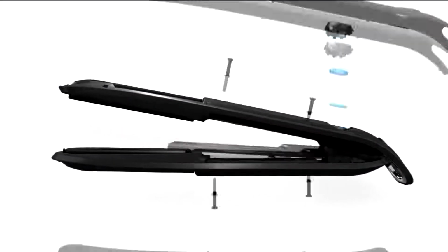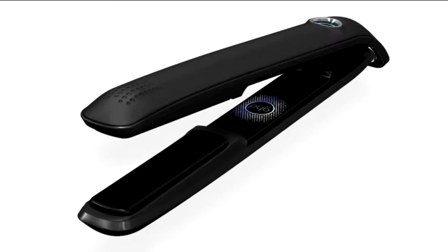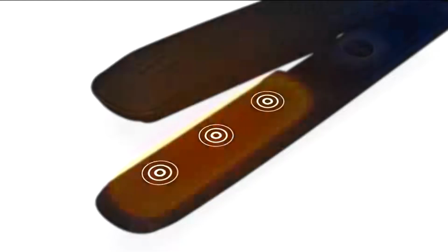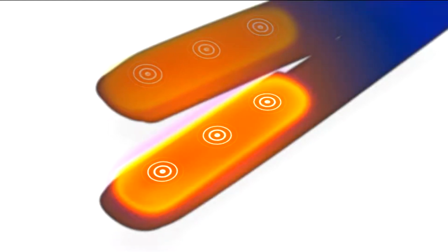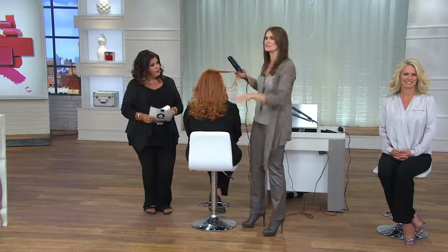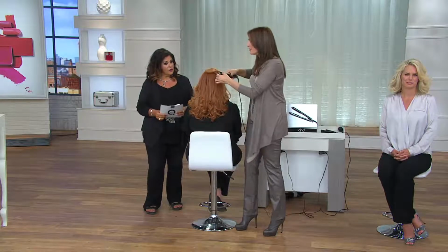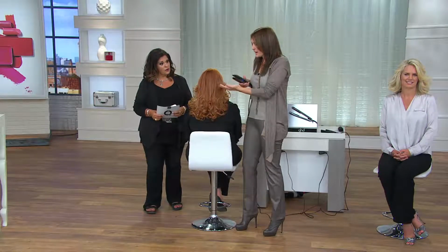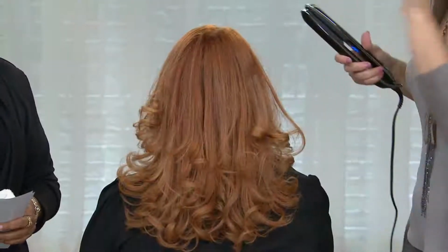It's not a styler. It's a mini computer. Tri-Zone technology is 6 sensors. 3 sensors on each plate that are ensuring an even and consistent temperature of 365 degrees from root to end. Now, why 365, right? That's our magic number. I've been saying it all afternoon. Saying it since last night. Yeah. 365. Our chemists, our science, our engineers have all learned that's when hair becomes moldable. That's when it can be styled. That's when it takes its shape. If the temperature of your iron goes higher, you are breaking your hair.